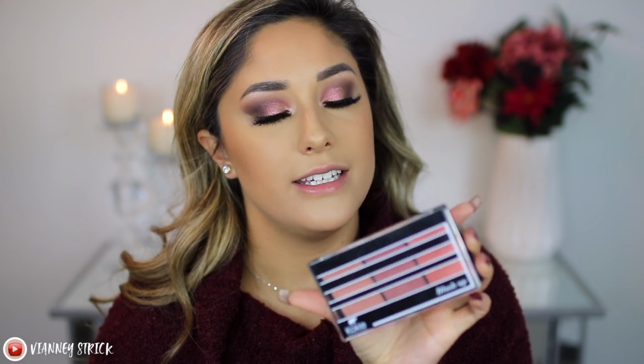So for blush, I'm going to be using the Kokie Blush Up Blush Palette in the shade Blushing, and what I'm going to do is I'm going to be using this middle shade just because it's more rosy. This is a really cute palette from the drugstore, and it looks really nice on the skin. We're so pink today, I love it.